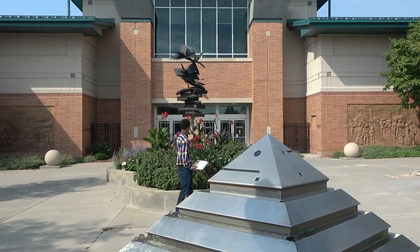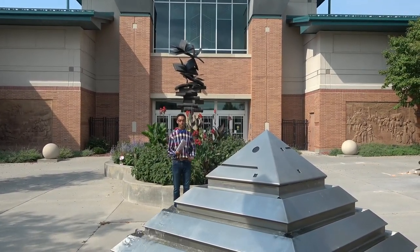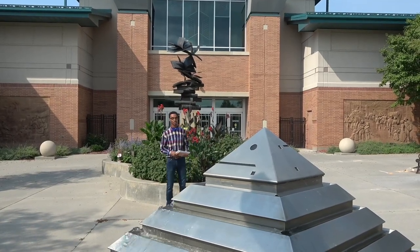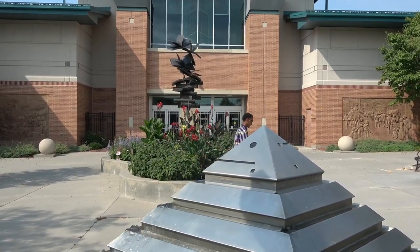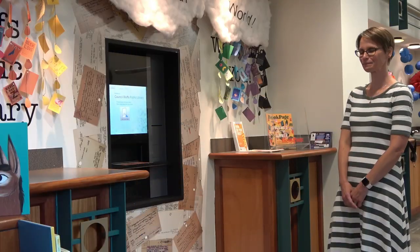Here we are. This is our public library. It's a big building filled with many, many books that you can come and read. Everyone is welcome here. Let's go inside.